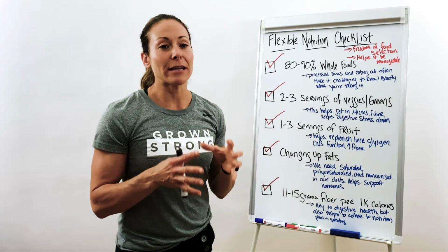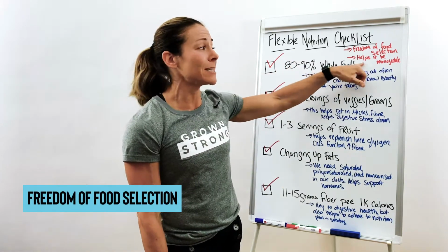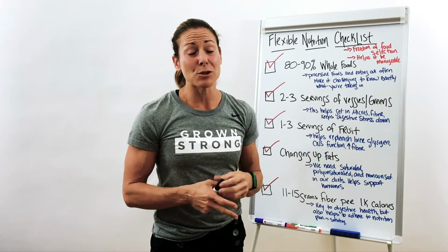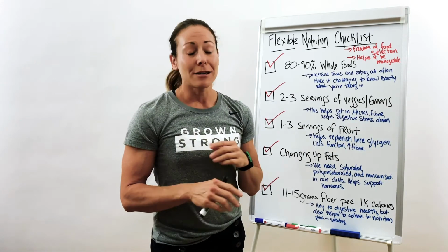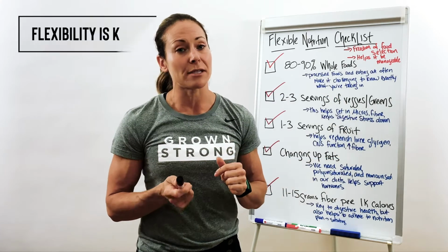So the reason I like to make nutritional approaches flexible is because it gives you the freedom of food selection, and honestly, it just helps it to be more manageable and sustainable. When we follow these rigid plans or strict diets of elimination, restriction, things like that, it's totally hard to manage and make it sustainable. So that's why I like to look at it from a flexible standpoint.